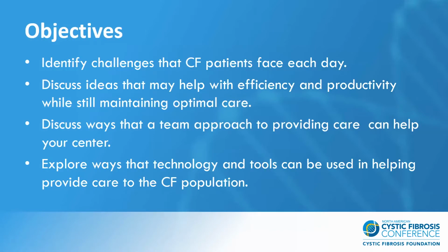Some of our objectives today: we're going to identify what CF patients face each day in their daily life. We're also going to find ways to help them become more efficient and productive, and explore ways to help your team provide better care as a team effort using some of this technology. And last but not least, use technology and explore the ways it can help these patients manage their care.